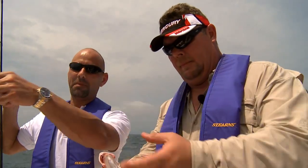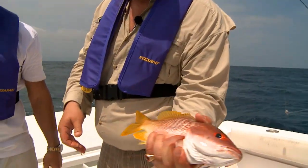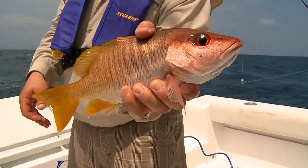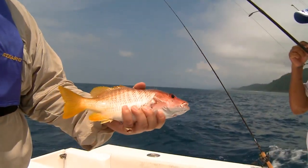I like this spot. Remember I told you I kept feeling a tick, tick, tick, tick? I knew it wasn't a heavy fish, but then it finally took off. Nice. Gorgeous fish. All kinds here in the ocean, buddy. You never know what you're going to get here at Crocodile Bay.